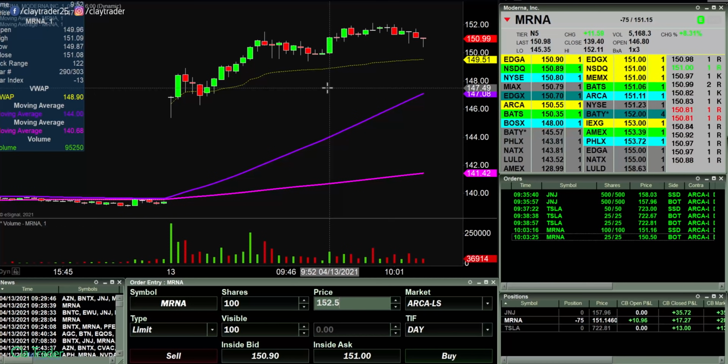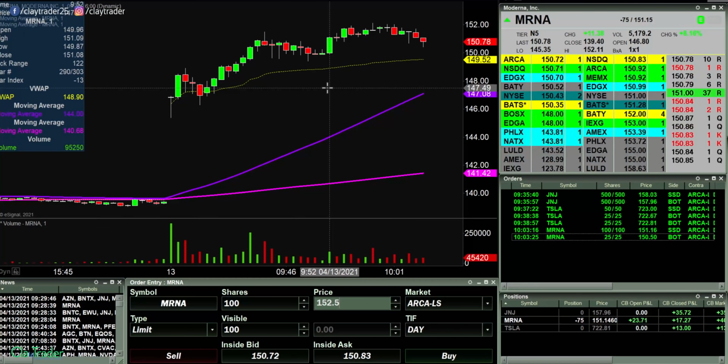So it still definitely could be a losing trade. There's no doubt about that. But the good news is it wouldn't be as large of a winning trade, because not only have I locked in some profits, but I've also reduced my position size. But again, it still could 100% be a losing trade.